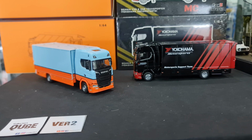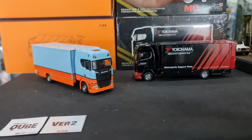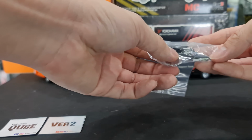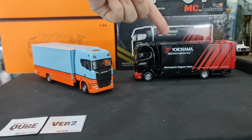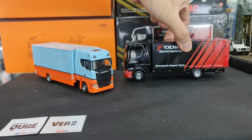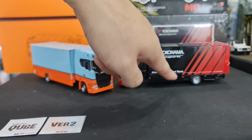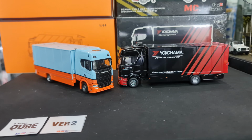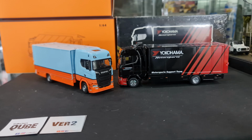All right, so now the most interesting part would be this one, right? It came in a packet like that. No decals that you need to stick, because all of them are already installed onto the truck. Yokohama Motorsports logo, Motorsports support team, nicely printed already on the truck.